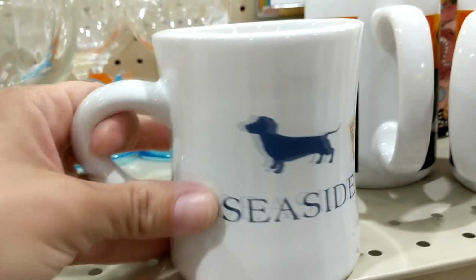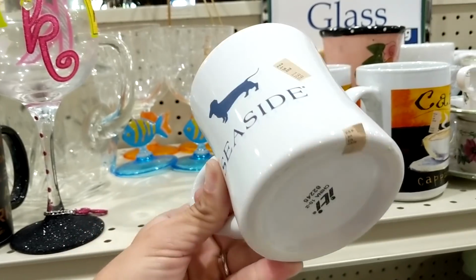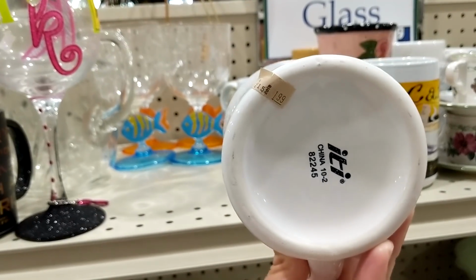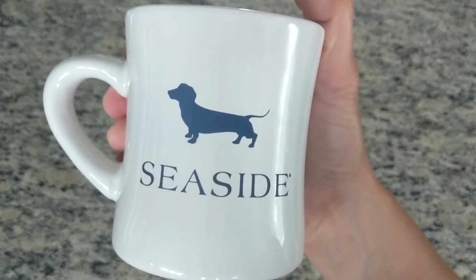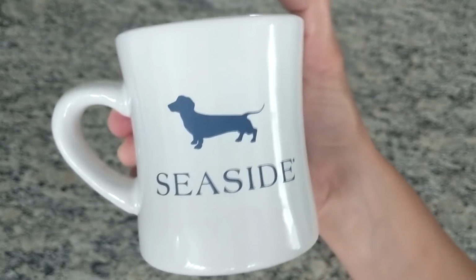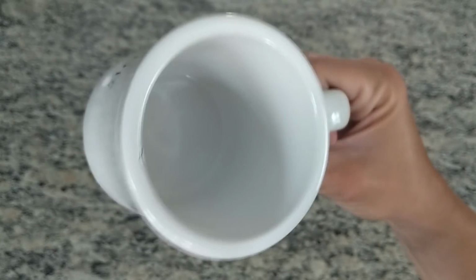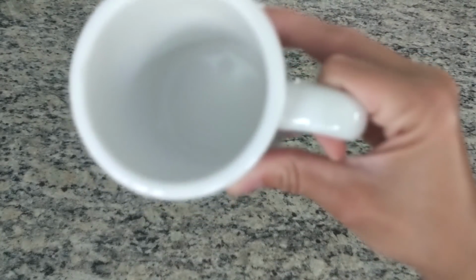So this next item I picked up was actually for a gift. It was a really cute white coffee mug, and it was only $1.99. And I really love this because it had a little wiener dog on it, and it was just so adorable, and it said Seaside. I actually got this for a gift, so I'm going to give this to somebody. I just thought it was too adorable.